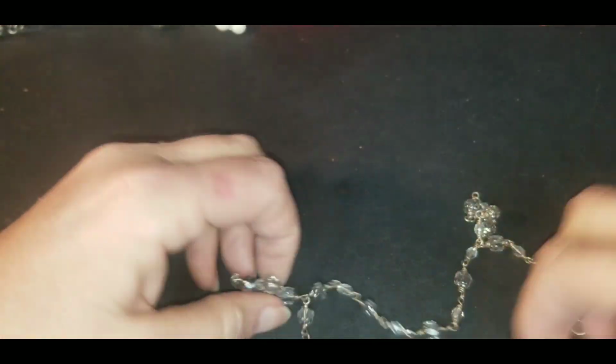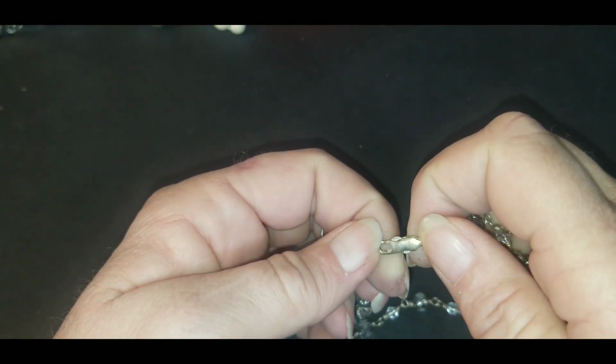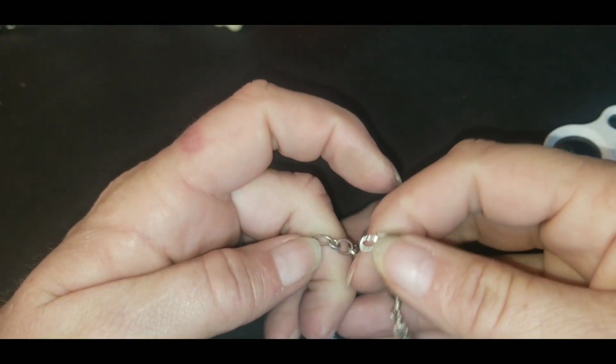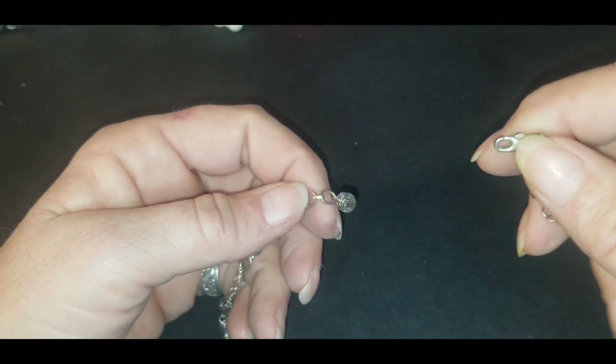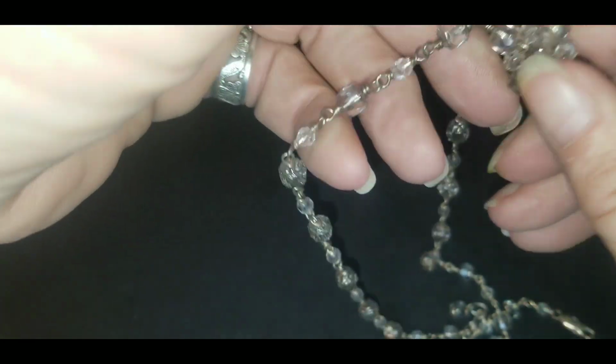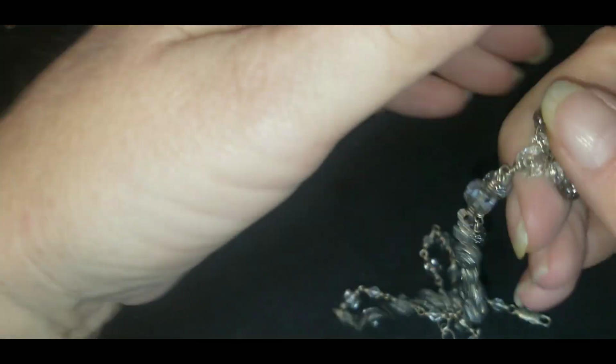This is extremely beautiful. They are glass. It is old. Silver tone. I think I'm going to have to put something on the screen. Because if I recall, it is marked. It is marked 925. These are glass. Beautiful glass. Beautiful glass beads. I'm going to go ahead and put a price on the screen. Well, actually, I'm going to say a price. If I put a price on the screen, that means I've changed it.